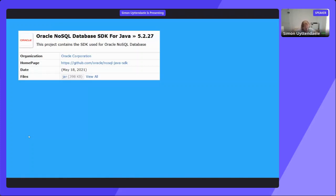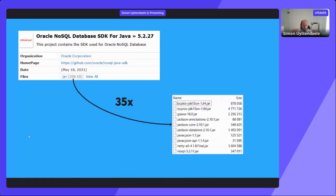So we did try to replace their backend system. Not the database, of course, but the intermediate system that was connecting to the database and delivering content to the application. Let's see what we can do there. The driver to connect to the database isn't that big, actually. It's 400 kilobytes. But when we pulled it, tried to implement our project, it came with 35 times that size. 13 megabytes of libraries just to connect to the database.